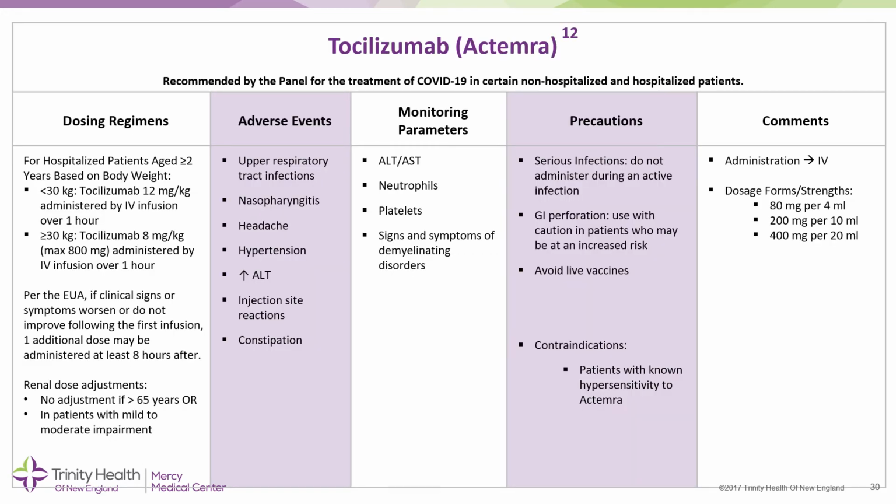Okay, so the first IL-6 inhibitor that we're going to take a look at is tocilizumab, or Actemra. This medication is used for hospitalized patients that are more than or equal to 2 years old, and the dose is based on body weight. So if the patient is less than 30 kilograms, the dose is 12 milligrams per kilogram administered by IV infusion over 1 hour. If the patient weighs more than or equal to 30 kilograms, the dose is 8 milligrams per kilogram administered by IV infusion over 1 hour. The max dose that can be given is 800 milligrams.